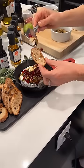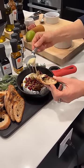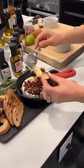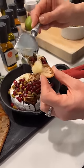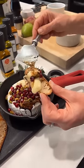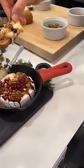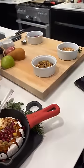Gooey, juicy, creamy. Are you doing Zanny impressions? Oh, look what's happening. Oh. Can you see how that pomegranate balsamic is in there? Wow, that looks so good. Damn, sister. I mean, it's coming to you guys. Here you go. Bruce, up and over to you.